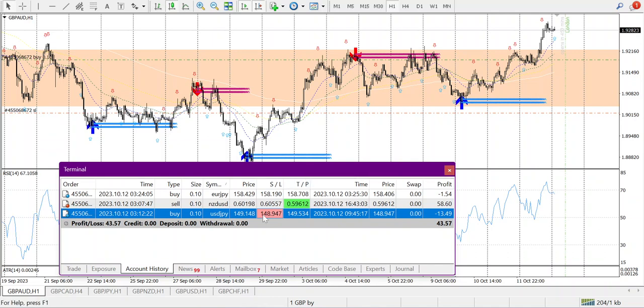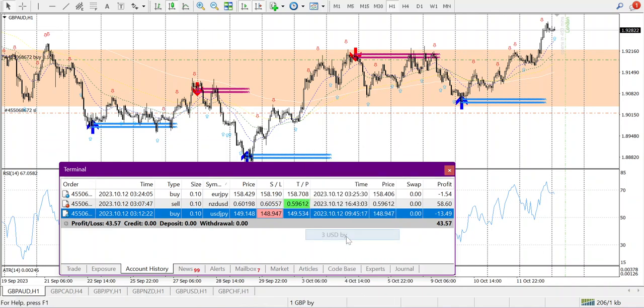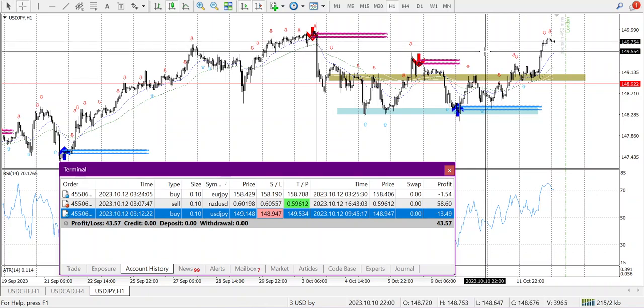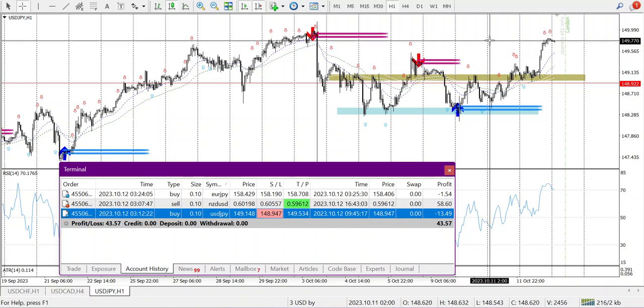Starting with USDJPY. What has happened here? We predicted the market will go up, and yes, the market went up with a very high profit. We estimated the profit target to be 149.534, and it crossed that point also. The profit is very high, but still our stop loss was hit. Why?